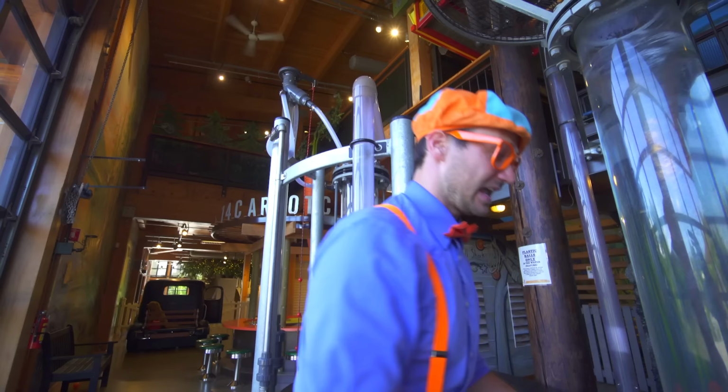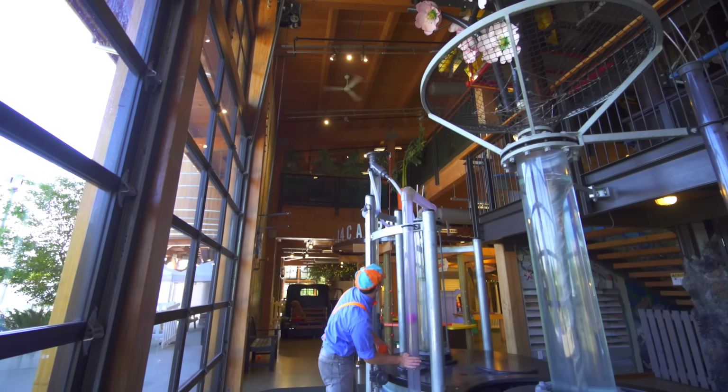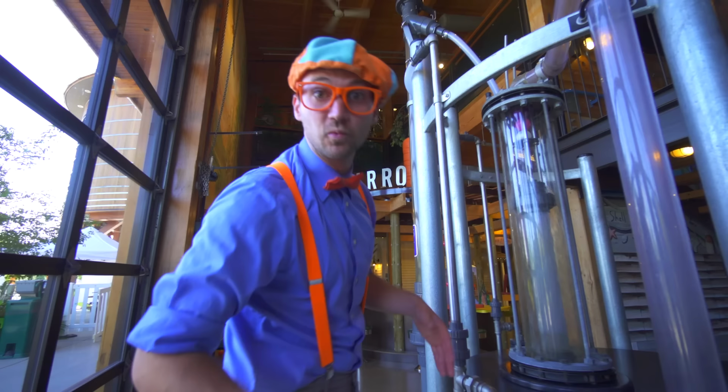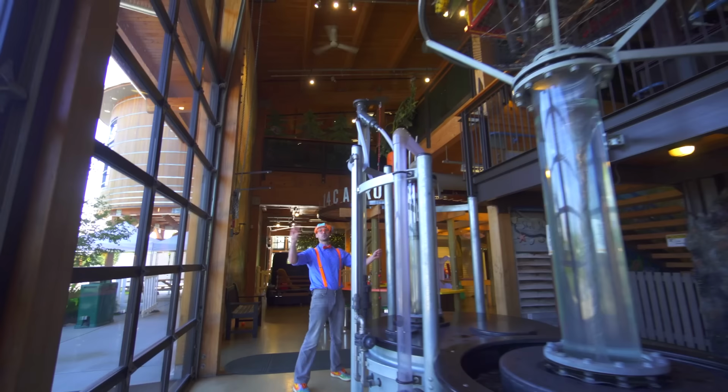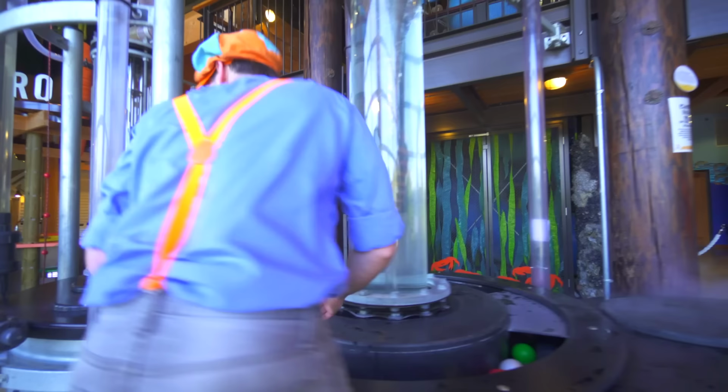Whoa! Okay, here's some colorful balls, and I'll put them up here. Ready? Okay, now that the tube is all locked and loaded with those balls, get ready. Bombs away! 3, 2, 1! Whoa! Okay, now look at the balls! Whoa! Wow, did you see those?